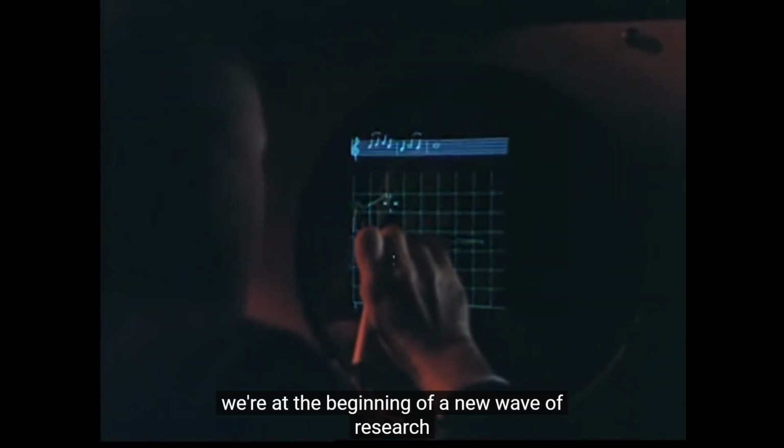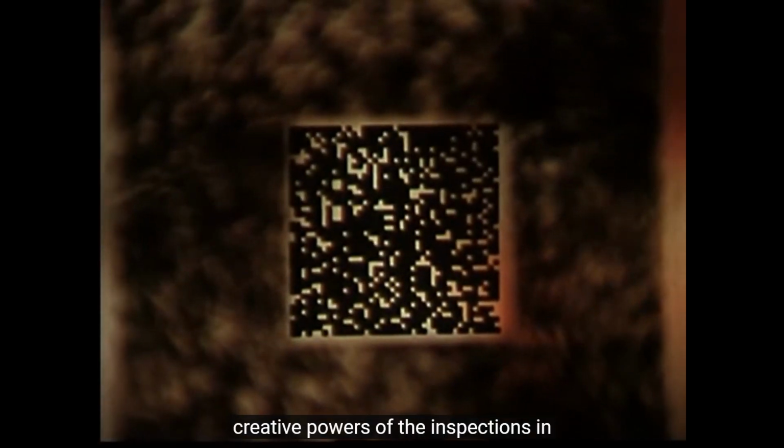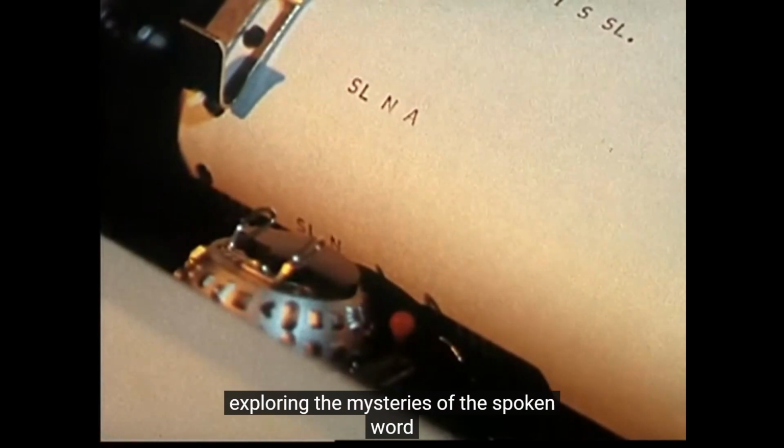We're at the beginning of a new wave of research. Creative powers of the imagination, and we are learning surprising things about how we see the world around us. Exploring the mysteries of the spoken word.